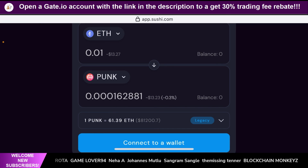So again, that's pretty much it, guys. This is a very easy alpha gravy that you can use to make some pretty good gains with NFT projects.